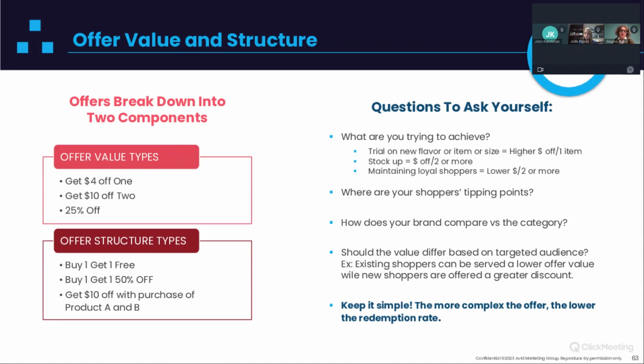Should the value differ based on the targeted audience? We spoke to this above, but if it's existing shoppers, they can be served a lower offer, while new shoppers should be offered a greater discount. And in general, keep it simple. The more complex the offer, the lower the redemption rate. And we're going to hit on a couple of examples of this later.